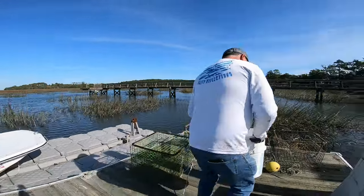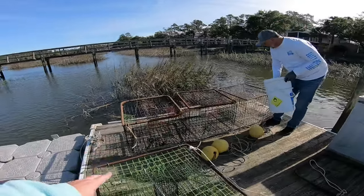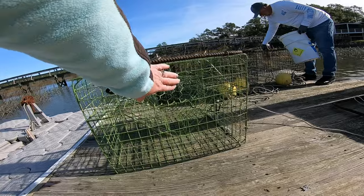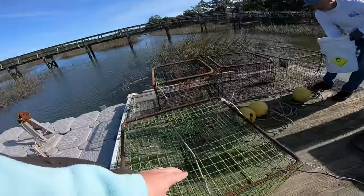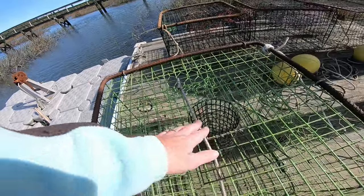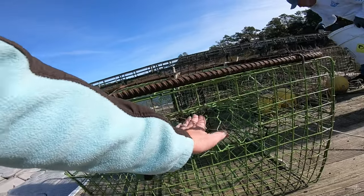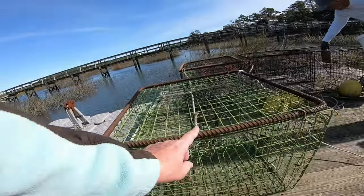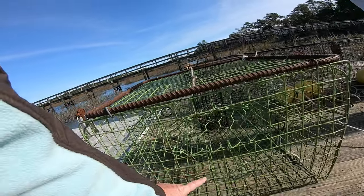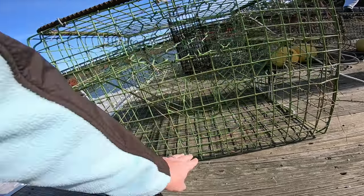That's right. And you'll see that these traps, these are the 4 cubic foot. They have 2 levels, one level here and another level here. These traps are upside down right at the moment because that's where the bait compartment is on the bottom. So that way as the crabs enter into the little entrances, there's 4 on each side, as they enter in, usually a lot of crabs will swim upward, so they'll go through this little V here and end up into the top of the trap.